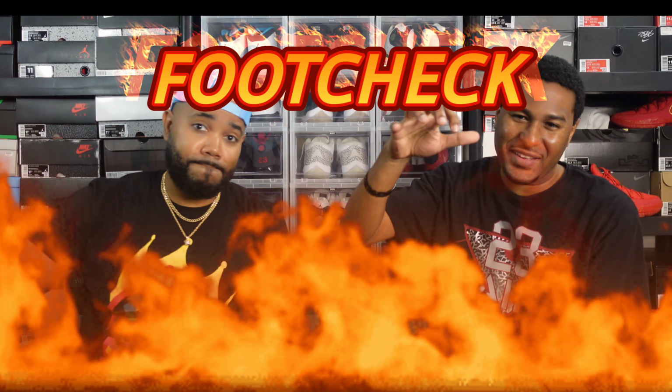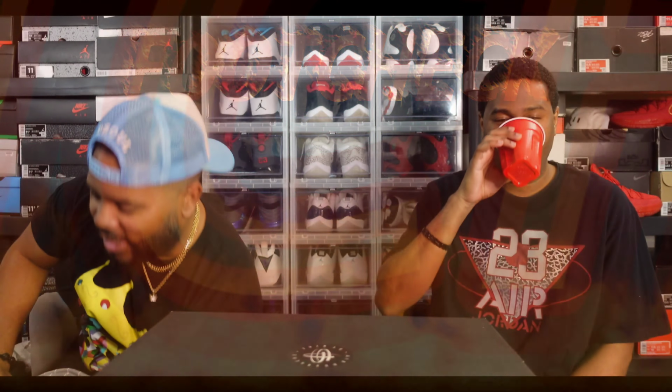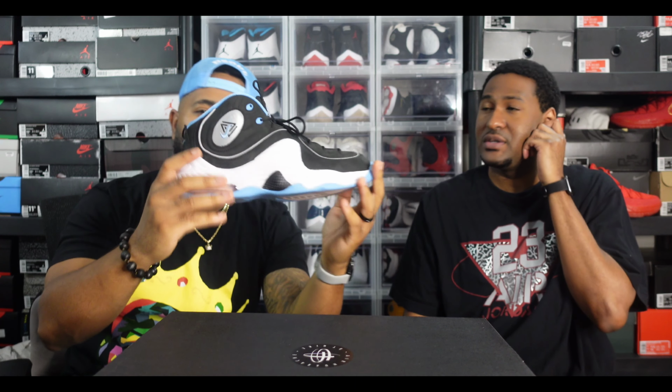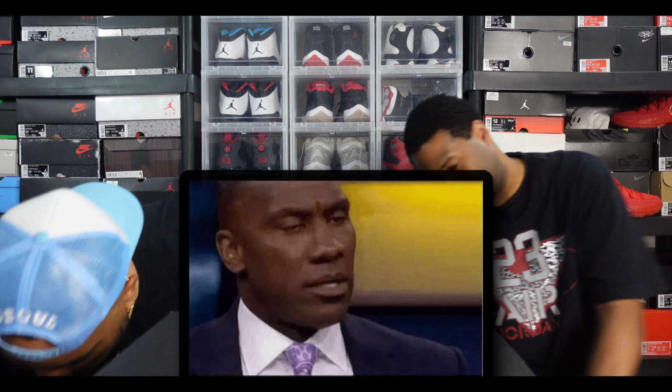Foot check, yes sir. Let's do it with the little Kobe. These are the Air Penny 2, Social Status, just a tiny hint of the pink. A slight variation until the OGs come back. Nike, this will suffice. It's been since 2008. What is taking so long? I don't know, man. Till then, I just wear these. Nike on that bull jive, like Shannon Sharp says.